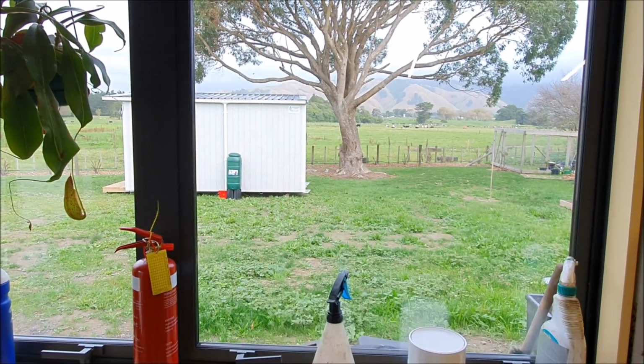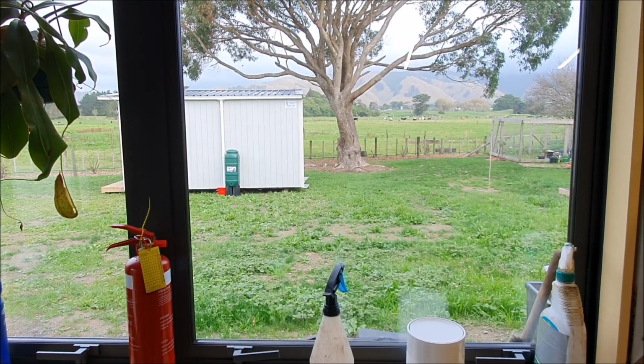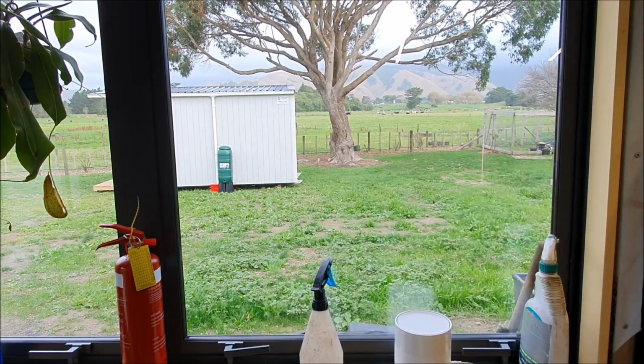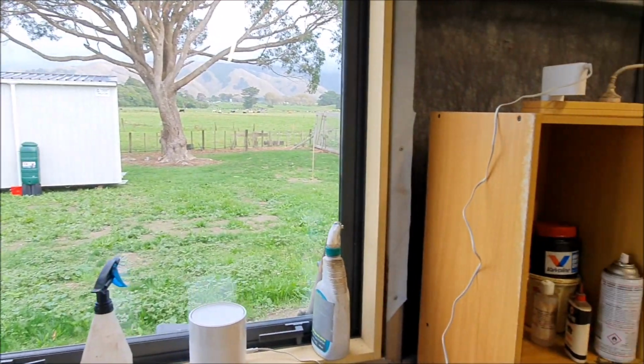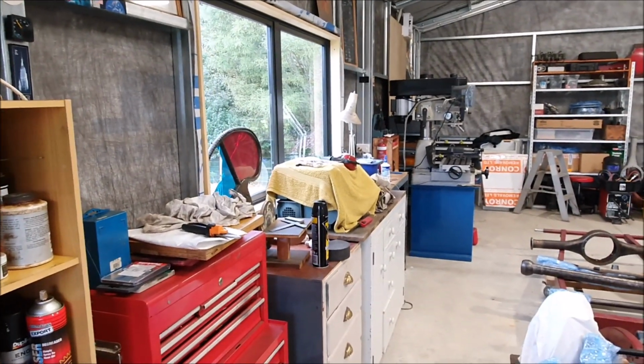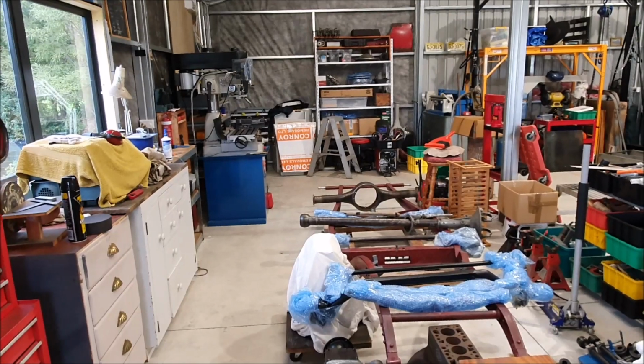We make a little courtyard in the middle, and that will be mine for electronics and model making and 3D printing and laser cutting and all those kind of things that you don't really want to be doing inside the garage because of the grinding dust. So I'm slowly putting things where I think they need to be.